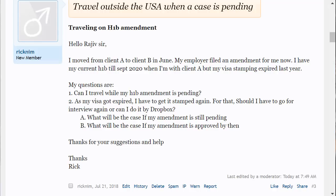Although legally speaking, you have an H1, you can still go for a stamping. But I don't think the consulate will give it to you. They would be well within their rights to insist that you wait till the amendment is approved. Oh, okay. So if I go for stamping, I should go on the new H1. Correct. That is correct. Yes, sir. Okay. Good luck.